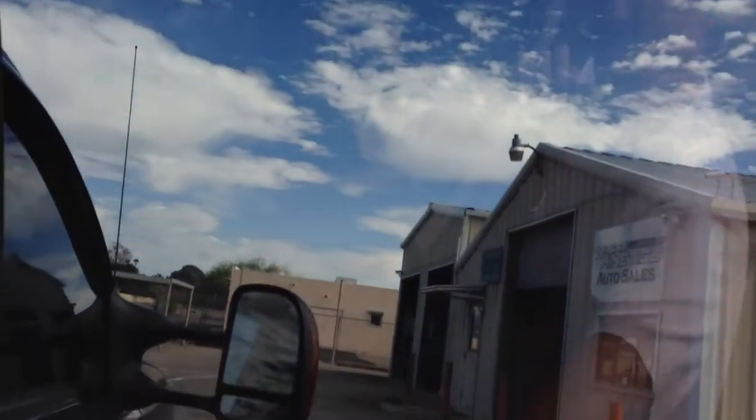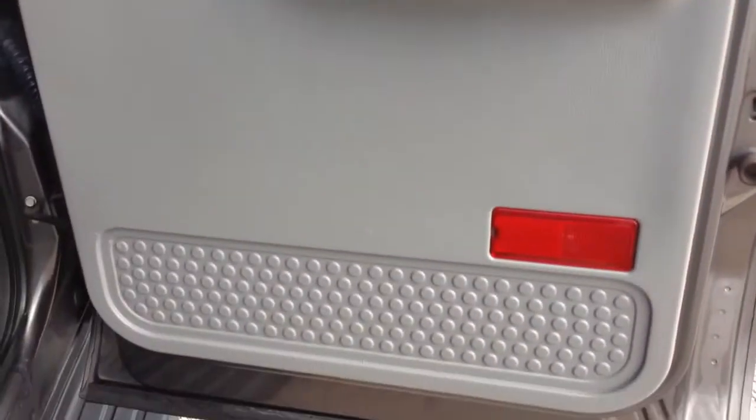All right. This is your passenger rear window. Up and down. They stole this seat, so we had to buy this seat used. I don't know what that is.